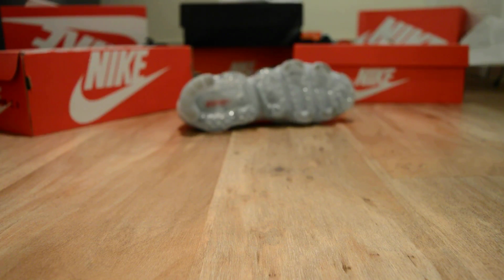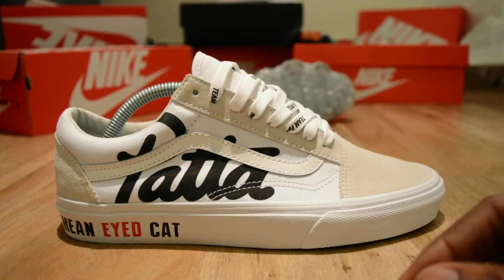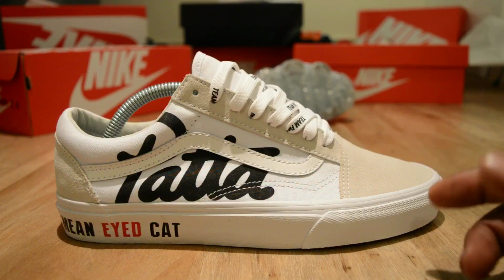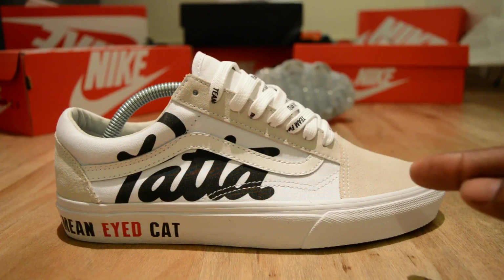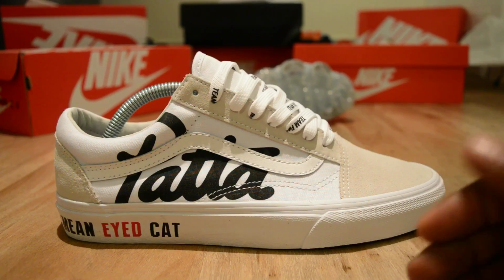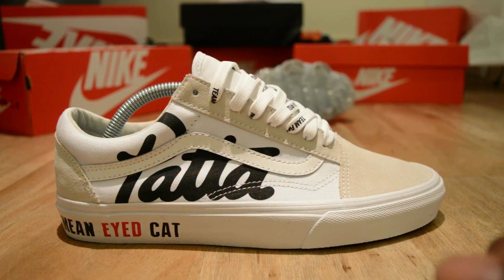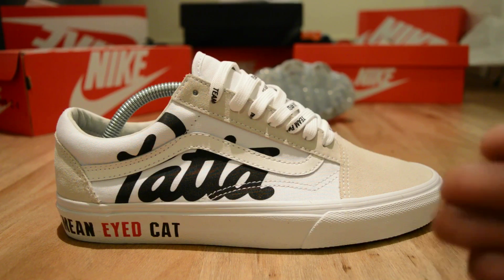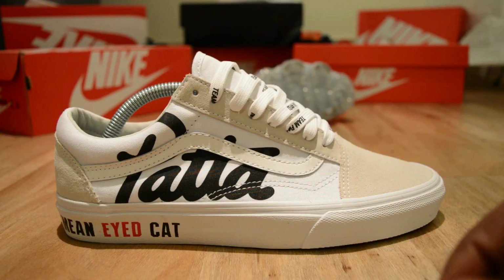Now, there's a story about number 6. The Pata Vans collaboration. Mean-Eyed Cat, or whatever you want to call it. Now, this isn't the pair that is number 6. The pair that is number 6 is the brown version, but I'm using this to illustrate. The reason why this is here and not the brown is because some bleep broke into my car and I had the Patas in the car. Don't ask me why. Don't ask me why. I had them in the car and the bleepers stole them.